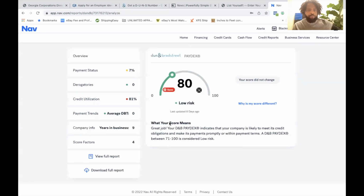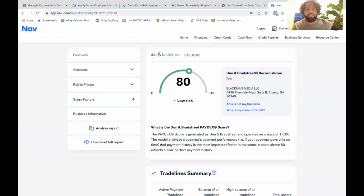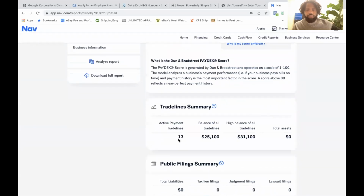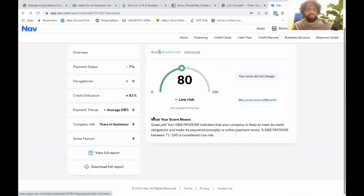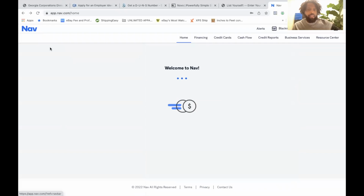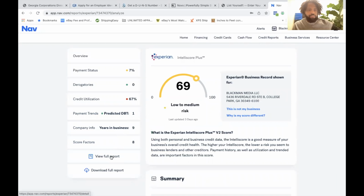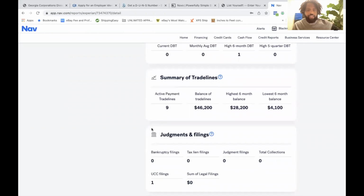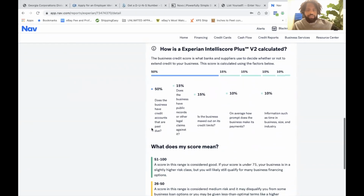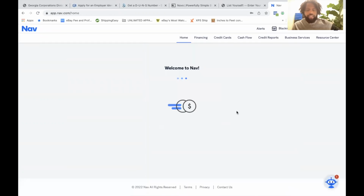you can see how many trade lines you have reporting to each bureau. So I have 13. Oh, I added one. It was 12 the other day. So I have 13 trade lines reporting on here. And 13 trade lines is well over the amount you want to be. 9 will kind of get you approved for darn near everything. And I think I have 9 on Experian. Yep, 9 active trade lines on Experian, guys. So this is kind of the Nav report, how you monitor your business credit and everything.